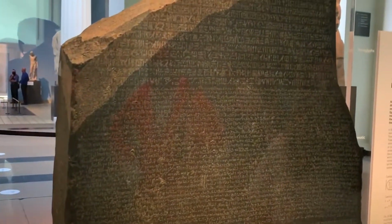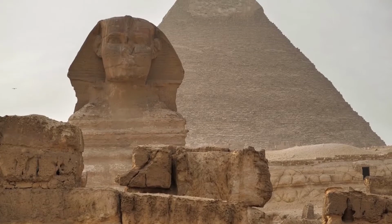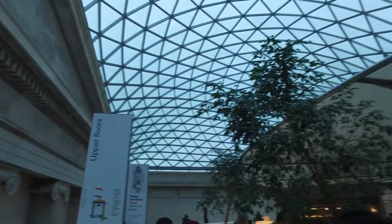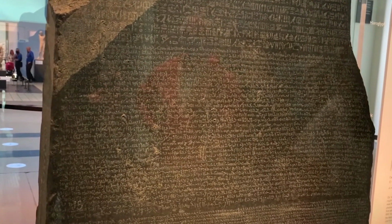Today we're going on a trip to explore the famous secrets of the Rosetta Stone. And if you think we're going to Egypt, think again. We're actually going to England, and more specifically to the British Museum, where the Rosetta Stone has been on display since 1802, with a small break that we're going to talk about a bit later.